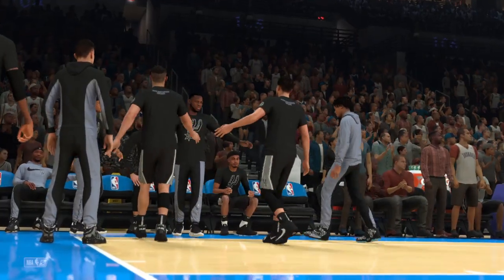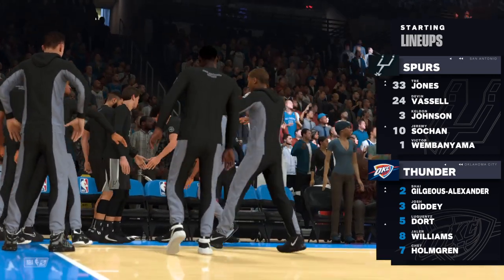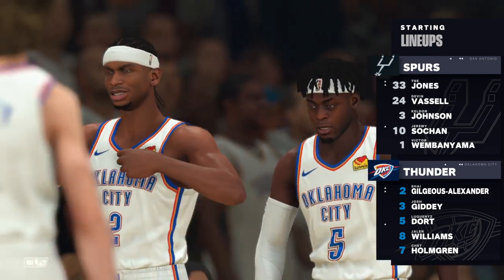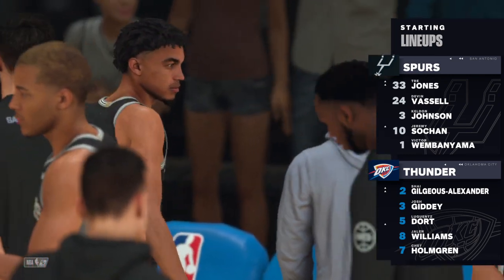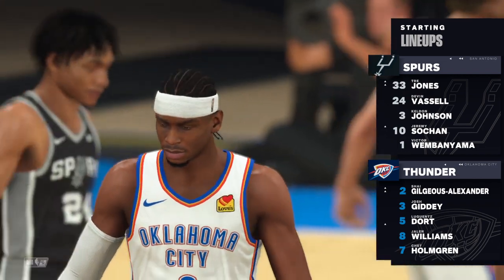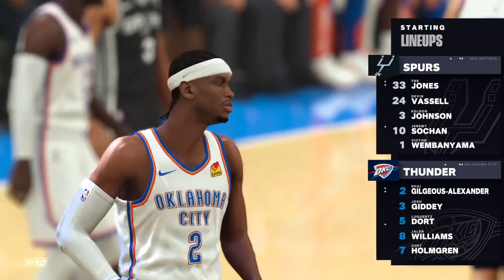And a look at the starters for San Antonio. Vassell on the wing along with Johnson. Wembanyama is the center with Sochan next to him. And it's Jones in at the point. And for the Thunder, Dort and Williams up in the forward positions. Gilgeous Alexander out there with Josh Giddey. And it's Holmgren in at center.